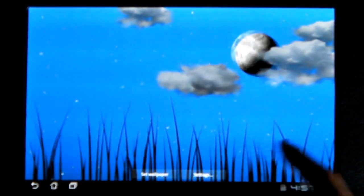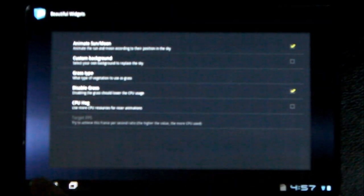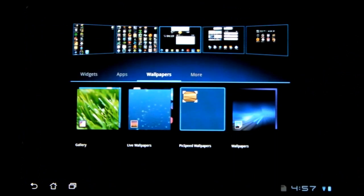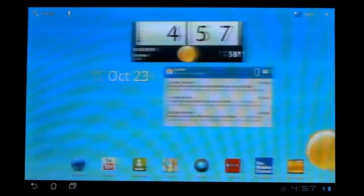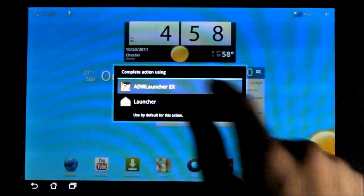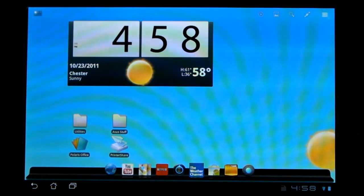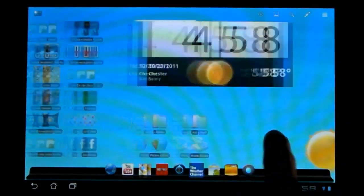You can enable grass on it, except this just lags it like crazy. So I wouldn't recommend that unless you have a phone. But then why would you be watching this? I don't know. Anyway. So this does lag it a little bit here. This is actually why whenever I hit the home button it comes up with this. I installed an app called ADW Launcher EX. It's basically a different user interface, which makes it a lot smoother changing screens with a live wallpaper.